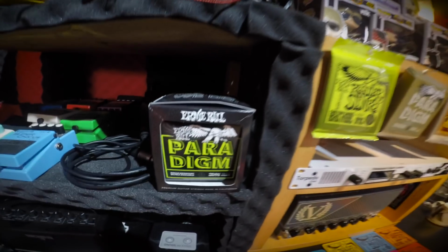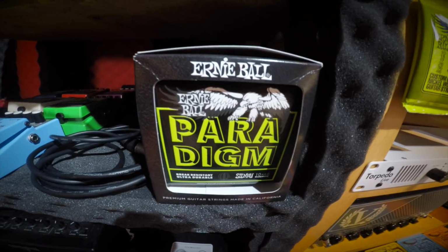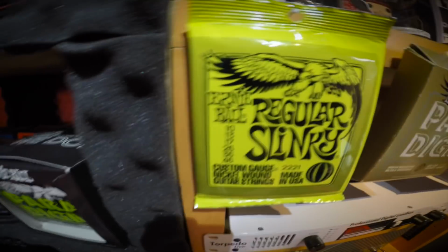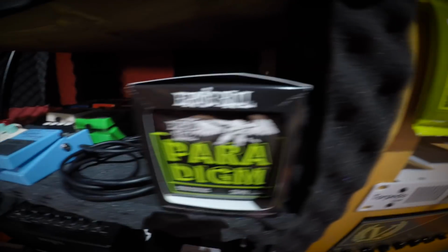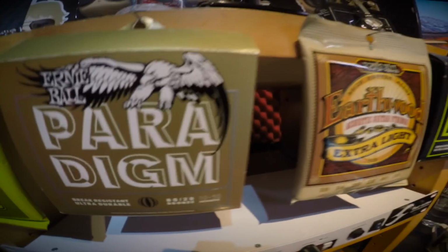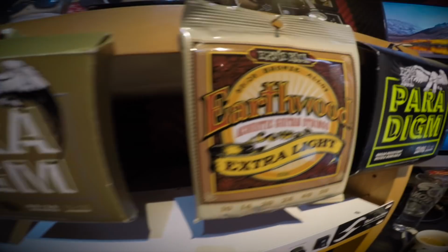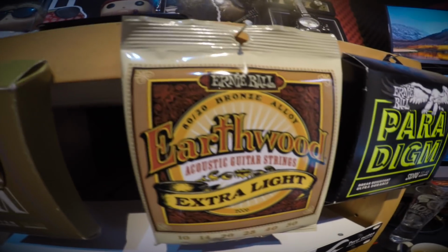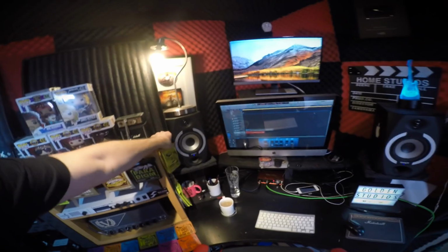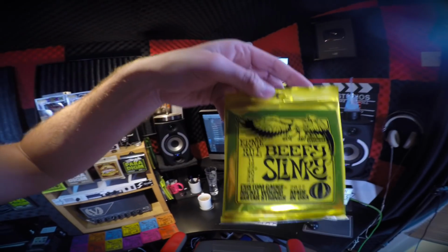Here's all the strings that I use. So mostly on the electric guitar, I'll use either Paradigm or regular Slinkies 10s. So 10 to 46. On my acoustic, I'll use similar Paradigms 10 to 50s, either Paradigm or Earthwood. If I am playing some metal stuff, I will use Beefy Slinky.